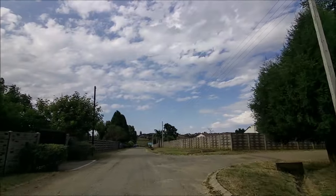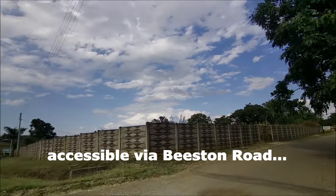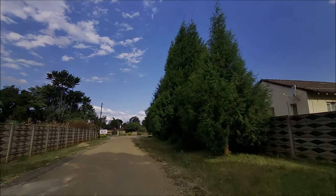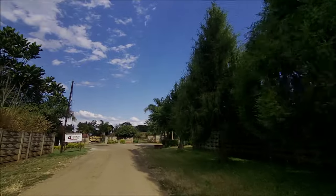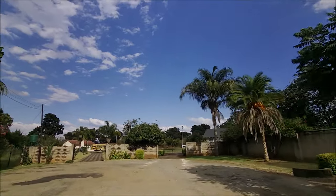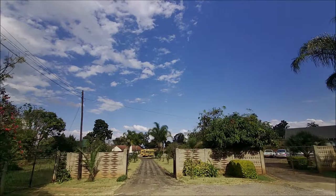And this part of the Grange is accessible only via Beeston Road, so it's got a boom gate as you get in, and it's a controlled access. So basically the way you come in is the way you come out, and that's really ideal for a secure area. But guys, check out this place, enjoy the cruise, sit back, relax, and indulge yourself in this neighborhood, guys, as we go through it.